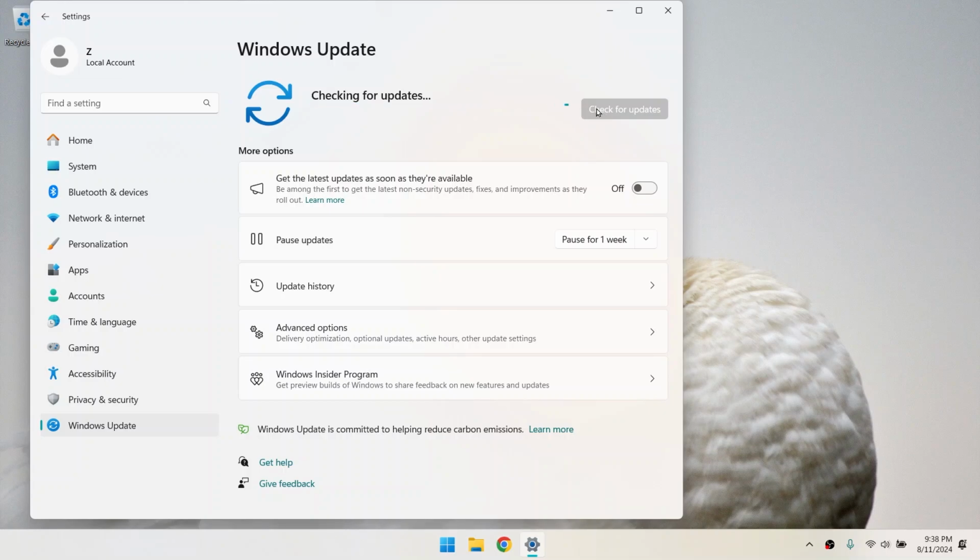By following these steps, you can significantly increase the security of your Windows 11 computer.